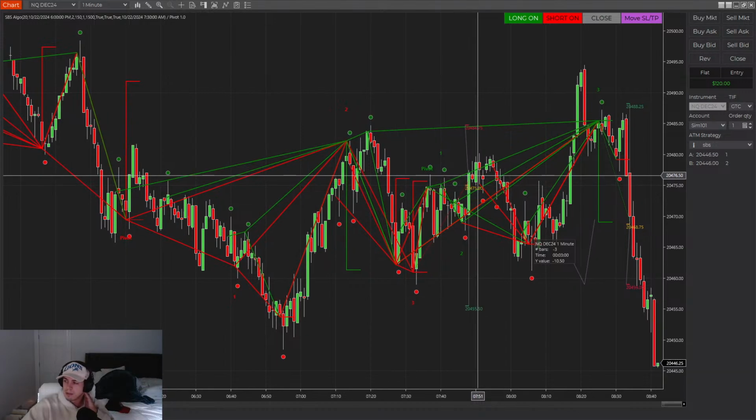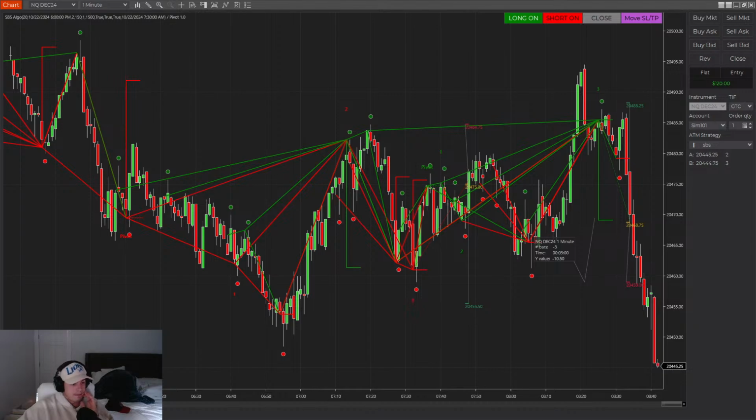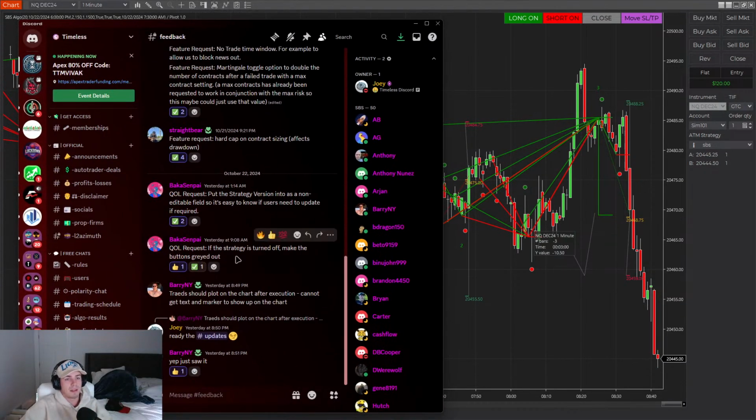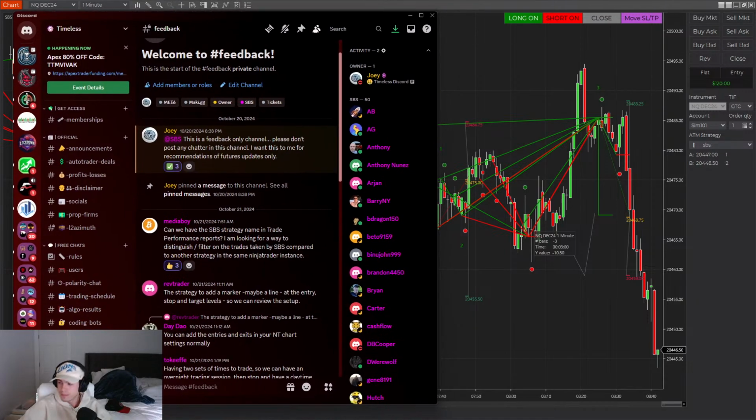BLK Golden SBS future tweaks. Yep. Of course. But I think we've gotten most of the feedback that people have put in so far. Media Boy said SBS strategy name and trade performance reports. I think that's already in there.